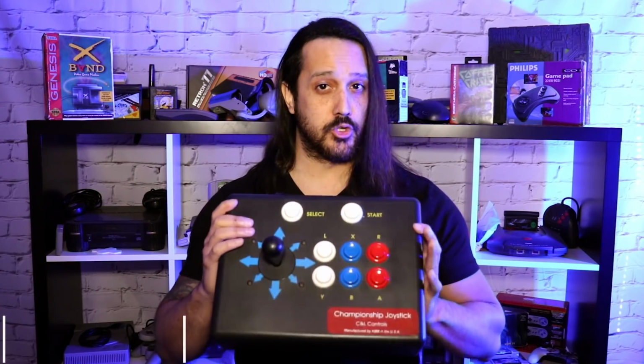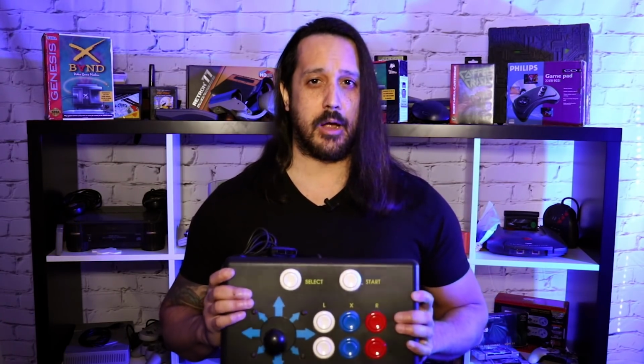I had never heard of either of these companies before, and I just assumed that the Championship Joystick was going to be another awful third-party Super Nintendo controller. I picked it up more out of morbid curiosity than excitement over using it. Little did I know how wrong I was about how good the Championship Joystick is built, or how interesting its short backstory really is. Lee Bender is a smart guy.